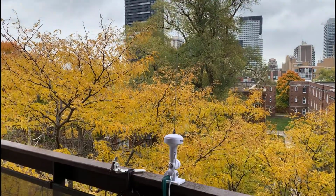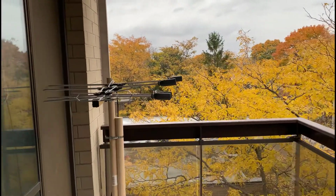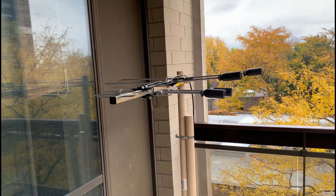So it's got about a 1 meter whip on the antenna. There's my ATSC antenna. I put pieces of foam on the ends because it's easy to poke your eye out. So let's go inside here.